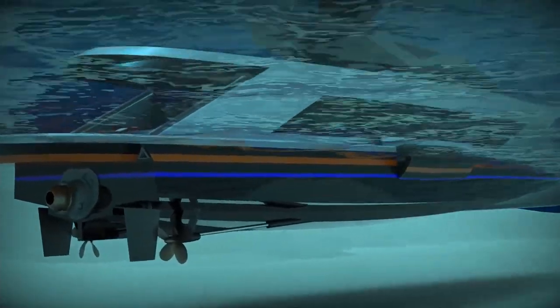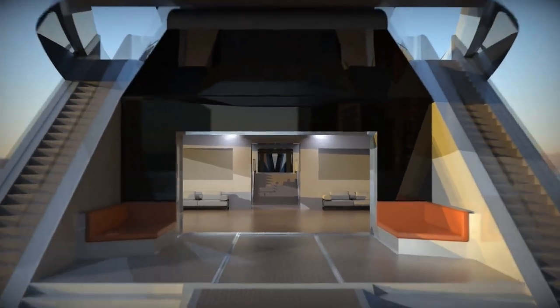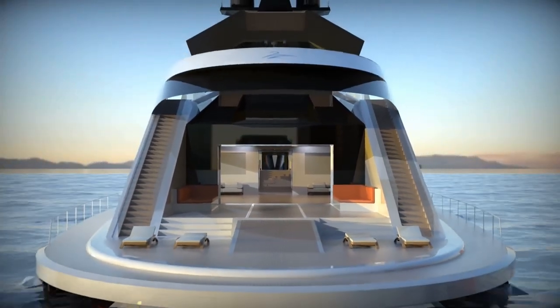Designed with hybrid propulsion, the yacht utilizes twin-side diesel engines and a central electronic water jet system, which can push the yacht with zero emissions.